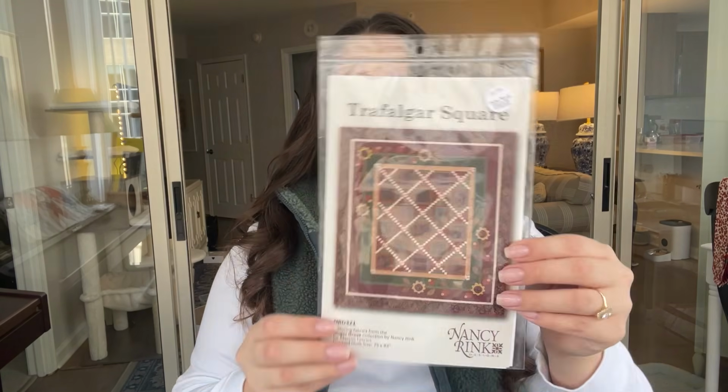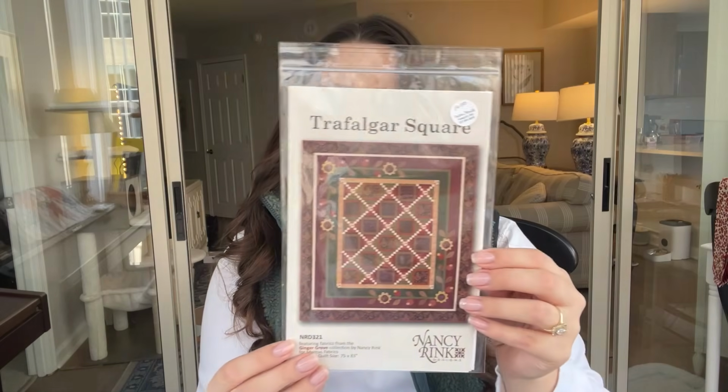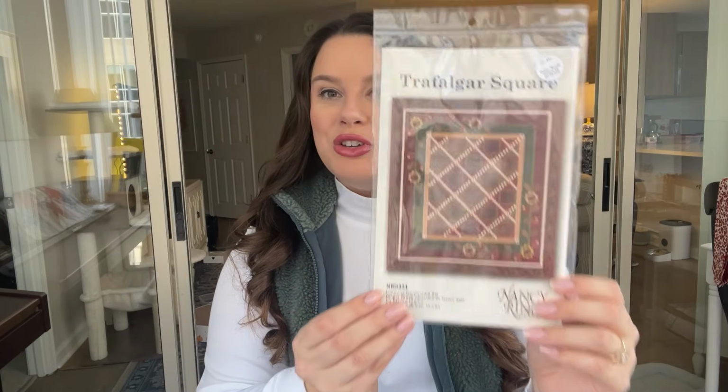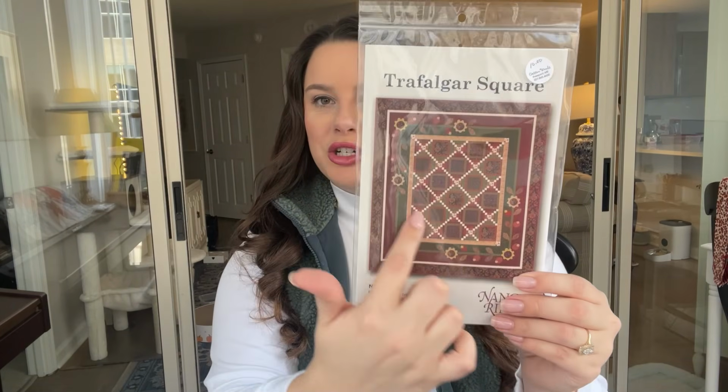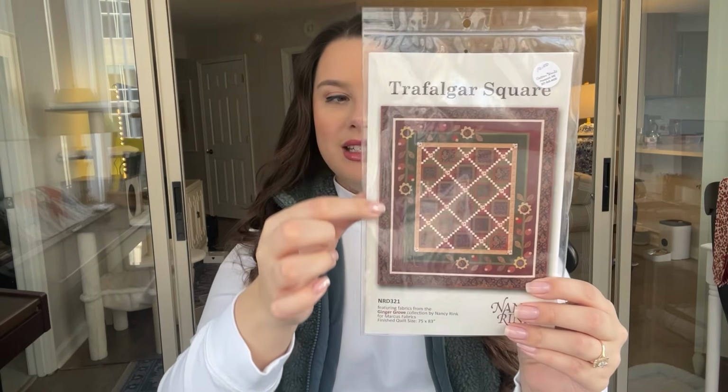The next one is a little bit different, and that was my idea, is I wanted to go into the store and pick out something different. And so this quilt caught my eye, and I'm going to mispronounce it. It is Trafalgar Square. Beautiful. It definitely has some traditional piecing, but then you can kind of see these flowers. This is applique, so I have never done applique before and wanted to try it, so I thought, why not?